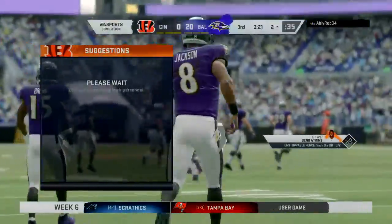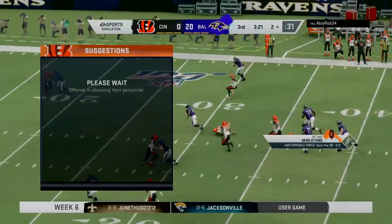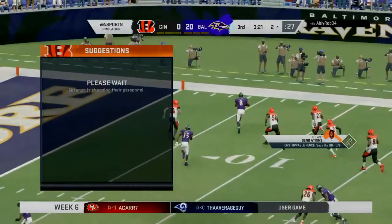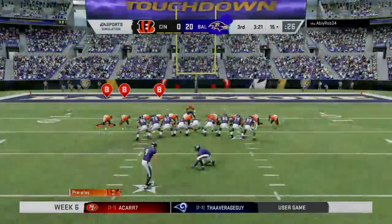Lamar Jackson, his 3rd touchdown of the game, number 11 on the year, as the Ravens push further out in front. Always important to get the first score of the second half. Now you start to pull away a little bit and get some breathing room going.